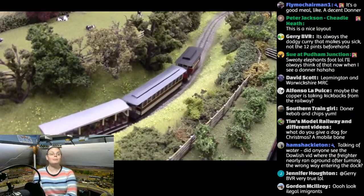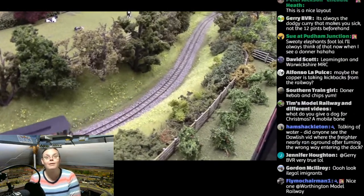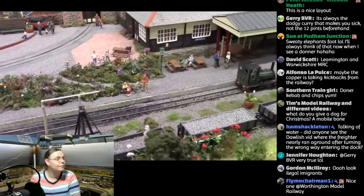Talking of water, says Ham Shackleton, did anyone see the Dawlish video where the freighter nearly ran aground after turning the wrong way entering the dock? I did not. Oh no, I didn't.